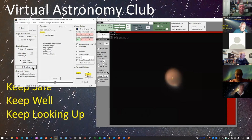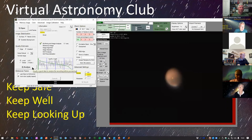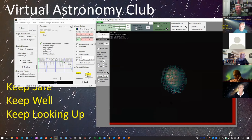And then what you do, you click analyze. So it sits there and it's analyzing all the images that it's taken. And then you get a tick in here. And then you have to go to the other side and you pick a size of these alignment points. So I'm going to pick 24 because it's a planet. And it gets covered in these little green blue boxes with the dots on. Okay, so it surrounds the planet.